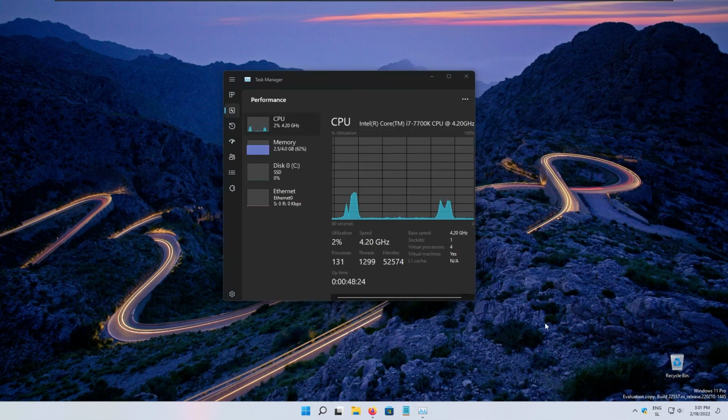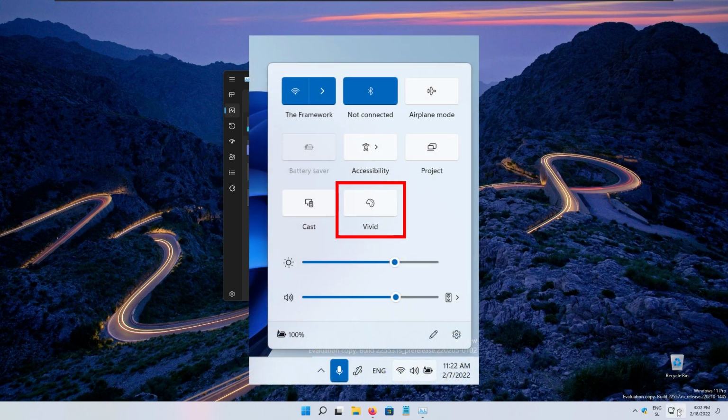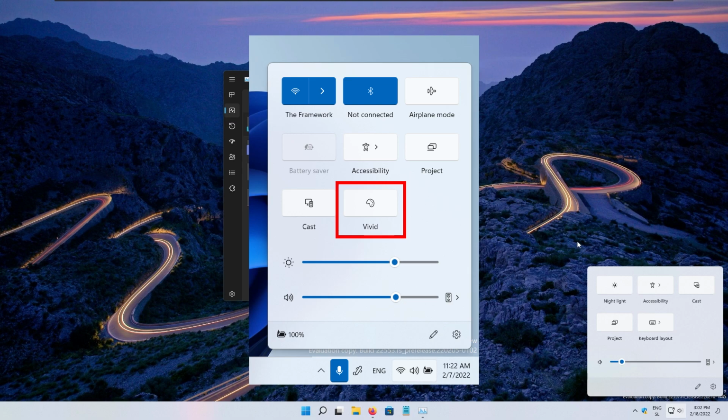In this build, Microsoft also added a simple quick setting to switch between color profiles easily. So for example, if you are using more than one color profile on your computer, then you will be able to actually enable, for example, one profile with the quick settings button.